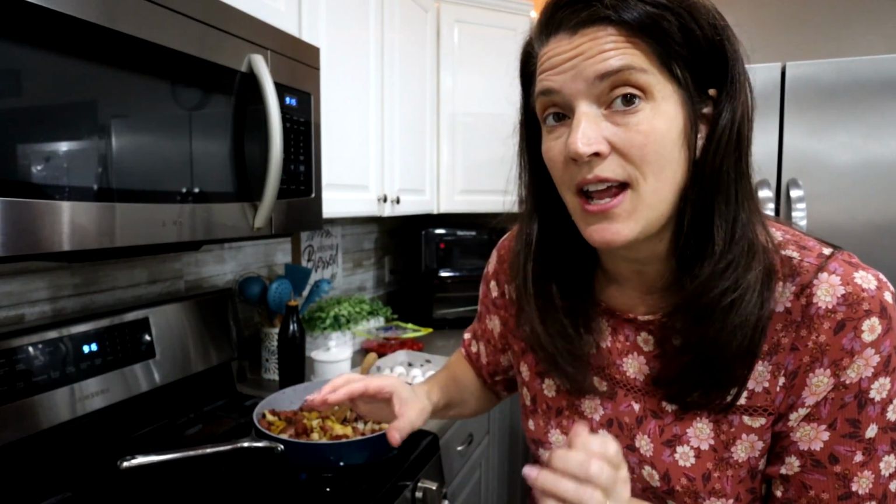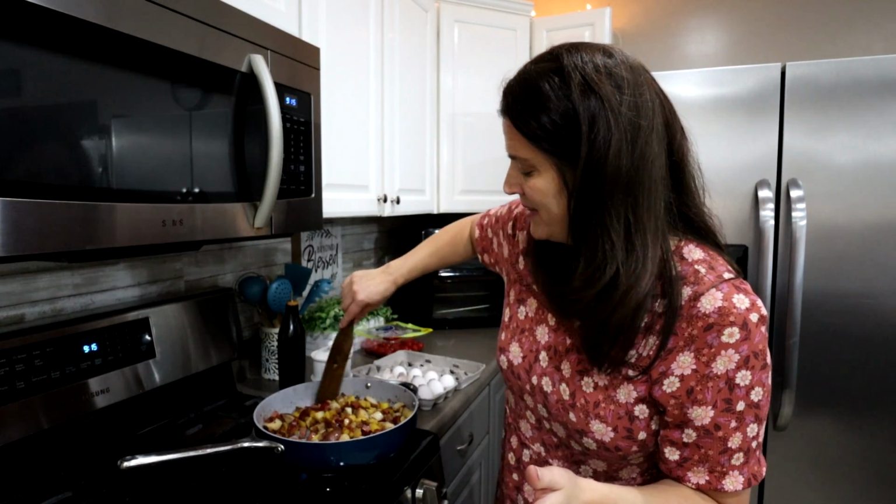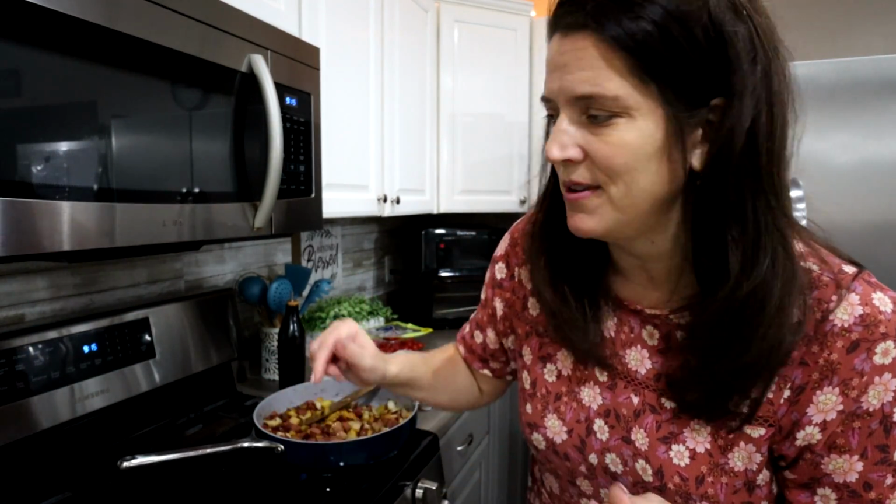Okay, when I first started cooking potatoes and hash browns and stuff, they would stick to the pan constantly, and I'm like, why is this happening? You just need more oil. You have to remember, don't be afraid of your olive oil.